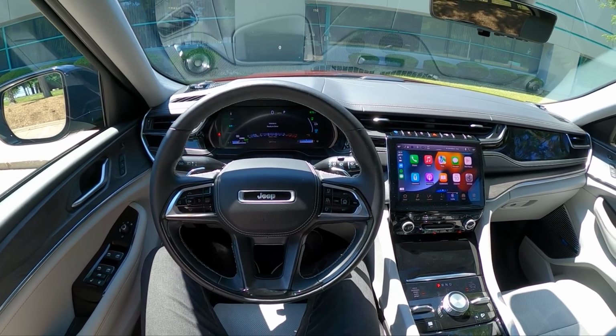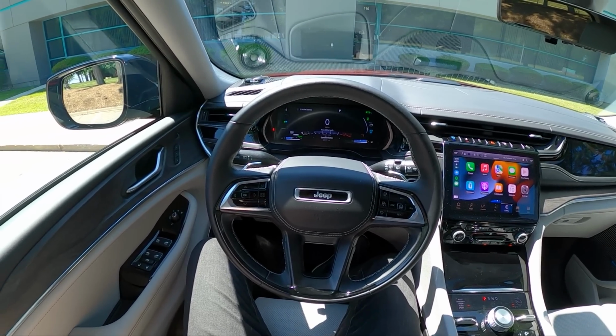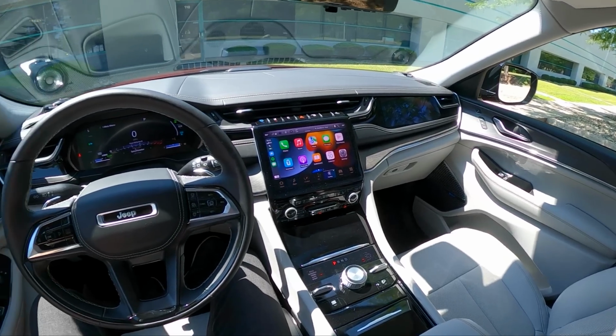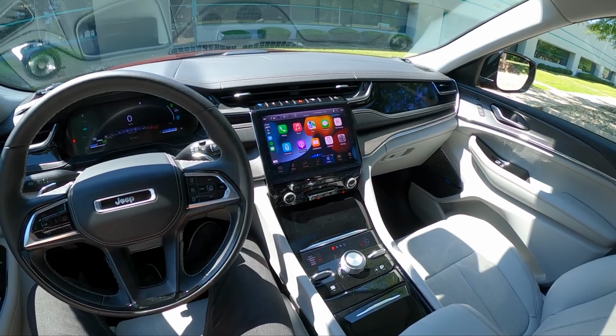Hey guys, today we're driving the 2022 Jeep Grand Cherokee Overland 4xe. Starting price on this is $65,000. As tested, we have about $10,000 in options: luxury groups, tech packages, an off-road package, and the nice McIntosh sound system. We'll test that out at the end of the video.